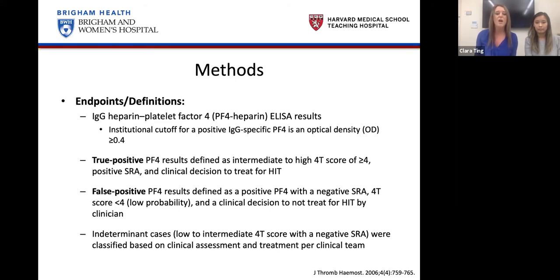and with documentation of clinical diagnosis of HIT. A false positive PF4 would be defined as a PF4 that was positive, but with a negative SRA value and a 4T score of less than 4, which would make the pretest probability low, and a clinical decision to not treat for HIT by the covering team, as documented in the chart. Indeterminate cases, such as low to intermediate 4T score with a negative SRA, were classified based on clinical assessment and treatment per clinical team.